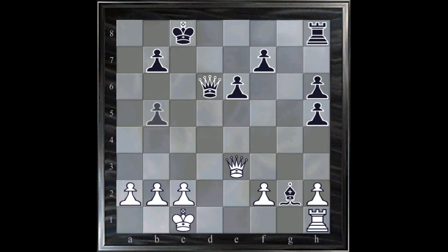If he takes my knight, I'll just play queen c3 check. If he interposes with either queen c6 or bishop c6, I can play queen takes h8 with check. Then I can move my rook out of the way, and I'm up an exchange. If he moves his king to d8 or b8, queen takes h8 is still check.